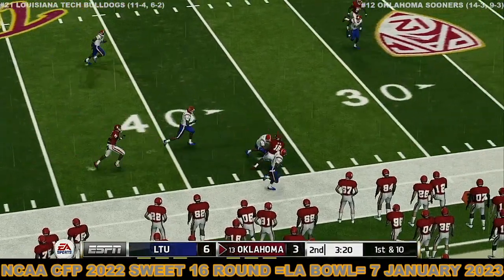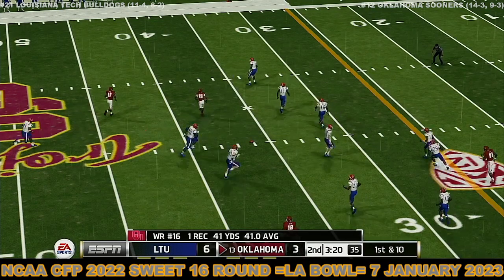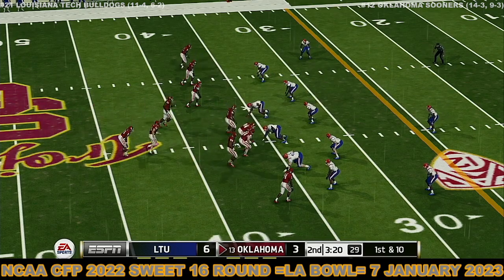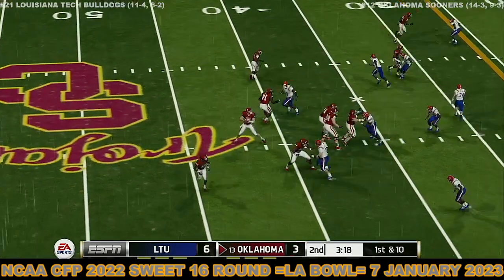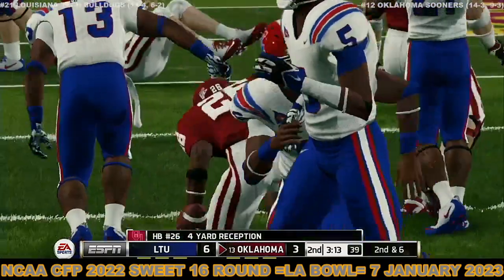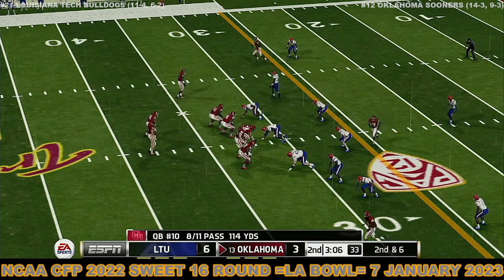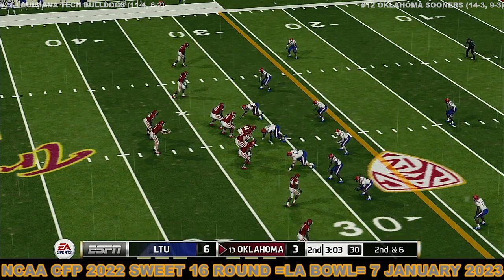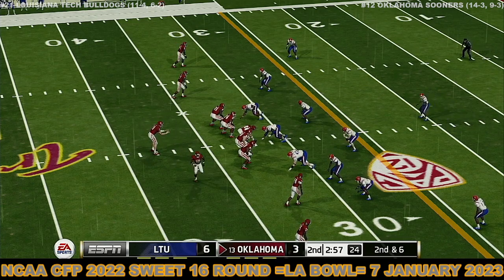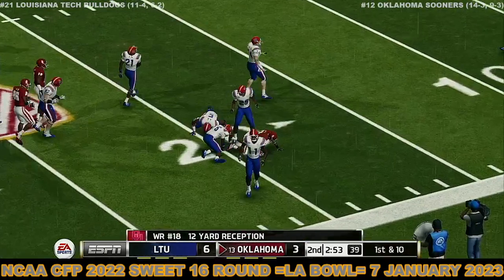Fires out to his receiver. Tackle made right around the 36-yard line. Throws, complete, and he's hit right away. He's taken down at the 21.